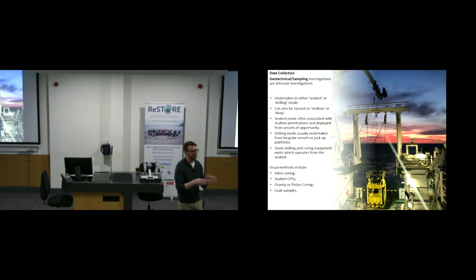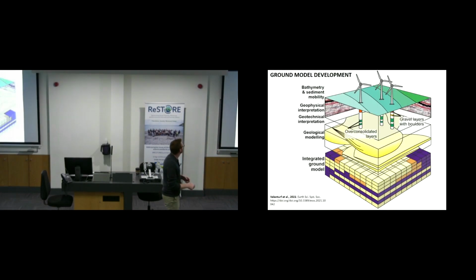So there are two distinct phases using different machines, different vessel types, etc. And once we have all that information, then we can compile it all into what we call a ground model. So we basically layer all this information together. We apply some of our geological understanding in terms of was the area covered in ice and what kind of geological history it had. And we build up this model which allows us to understand the structure of the seabed, what types of sediment are there, et cetera.